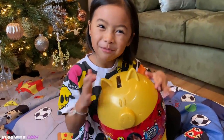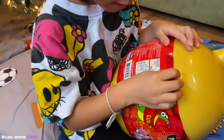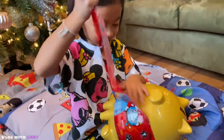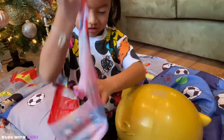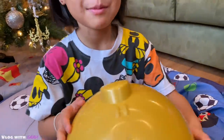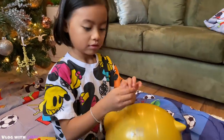Let's start to open it. I found something that you can peel easy. Gotta peel it. Peel it right there? Yeah. Oh, that was easy. First, we peek. Want to peek and see what's inside? Ooh, so there's 25 surprises in here, Emma. Oh, that was easy.